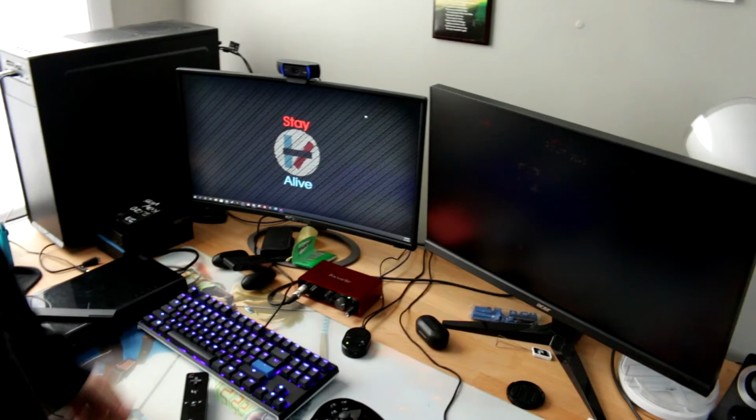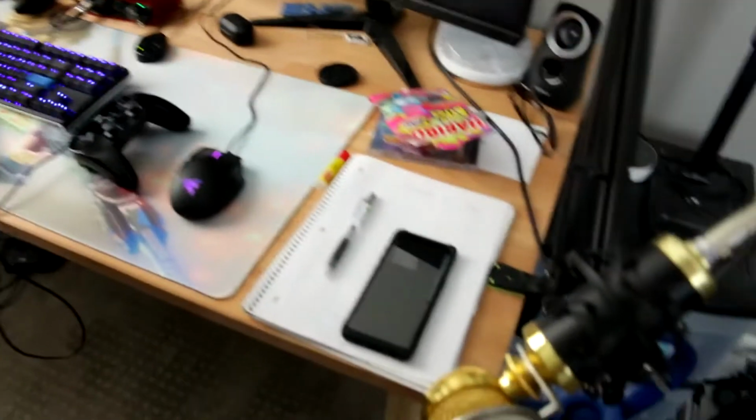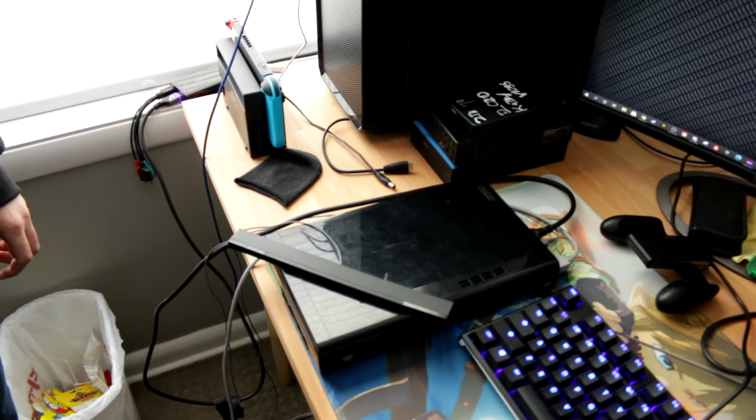Well, this is my setup. It's a mess. It's always a mess. I've got spoilers here for a video I'm working on. But this is where I spend probably 12 hours a day.